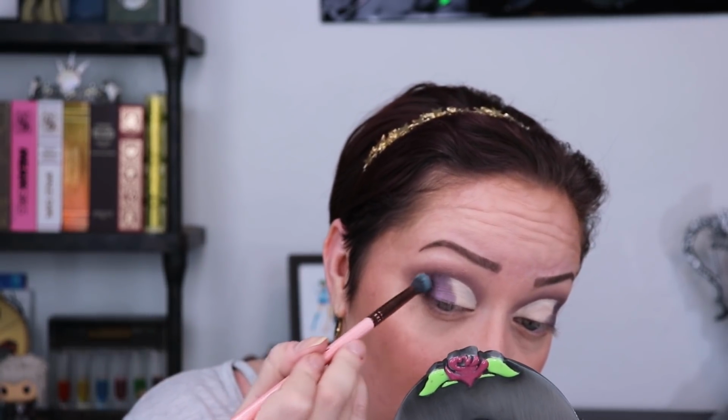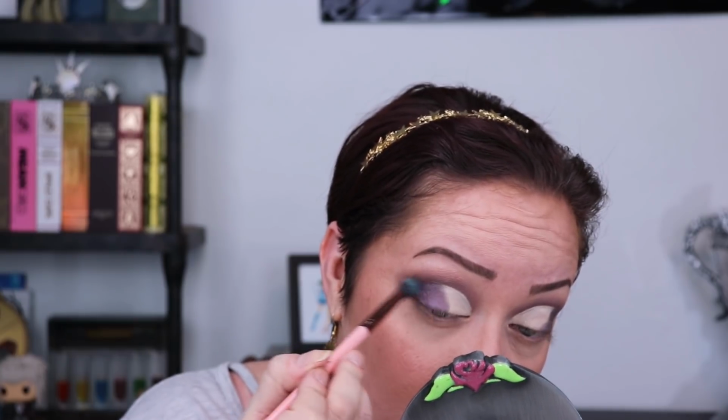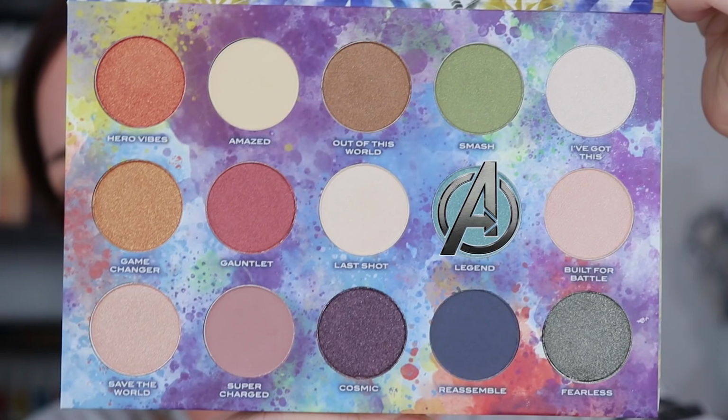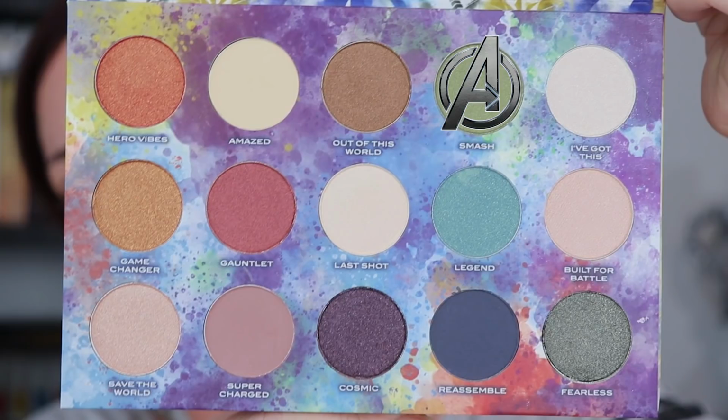I'm gonna mix a little bit of Reassembled and Supercharged together and just kind of pounce it on this outer portion to blend and deepen this outer part. So for the inner part, I really want to use Legend, I think. Either Legend or Smash. I think Legend is gonna be better.